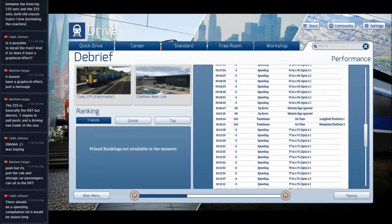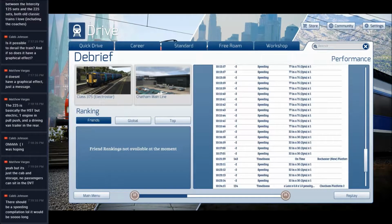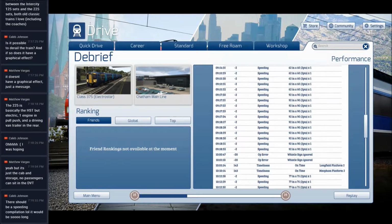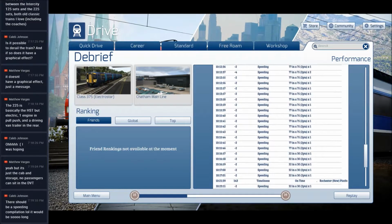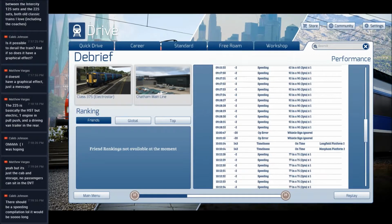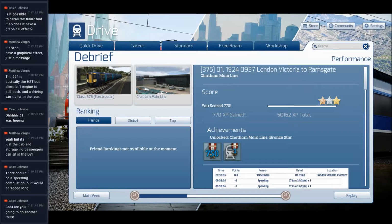So quite a bit of speeding, as you can see. We were on time everywhere. Oh no, we were slightly late. 13 seconds late to Chatham. We emergency brake, that was -1. And for operational errors, we had 1, 2... Just the 2? No. Huh. Alright, I only missed 2 whistle boards. Alright, could have been worse. Could have been worse indeed.